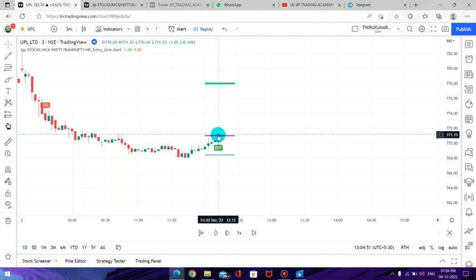Now it is confirmed that you should confirm only after the candle close, and in this 12:20 candle, the candle is closed above. This is a big confirmation that you are going to take the entry here. You should also see the stop loss. First of all, before placing the stop loss, you should see that these two levels are not far away. Sometimes the two levels have only a small gap, so this is a good confirmation entry.